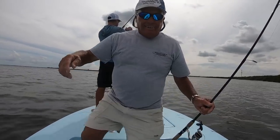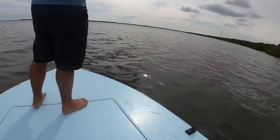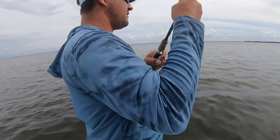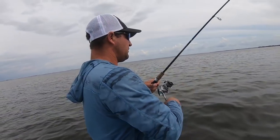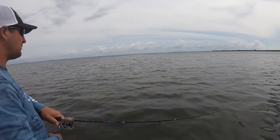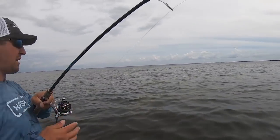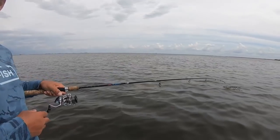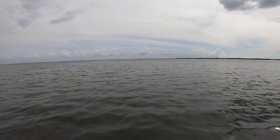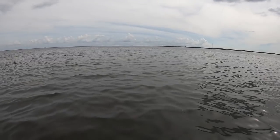Hey, we got something decent. Let's see what we got here. This might really be a winner. Woo! He's out there a ways. It's red. What is it? Redfish? Yeah. How big do you think it is? I don't know, a five or six pounder probably. We have a 24, so it would be an upgrade. Looks pretty good, a decent one.